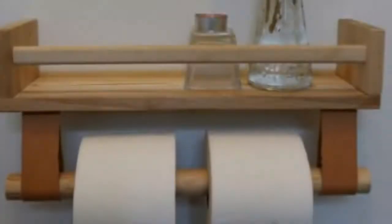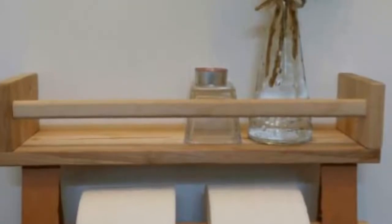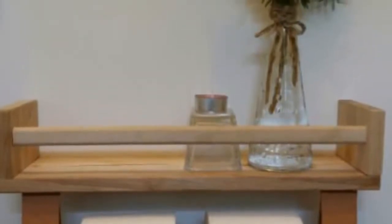Number 3. Enhance your toilet paper holder. By adding leather straps that hold a small wooden bar, the Bekvam spice rack becomes a toilet paper dispenser that has a shelf on top for air fresheners, so your bathroom can be so much more pleasant.